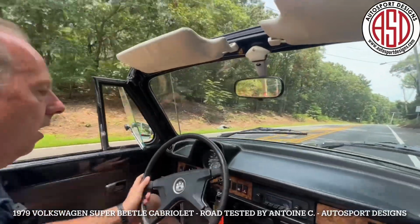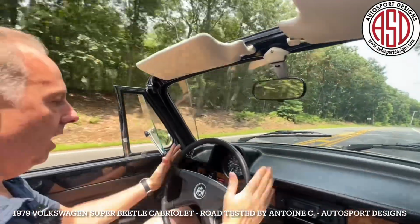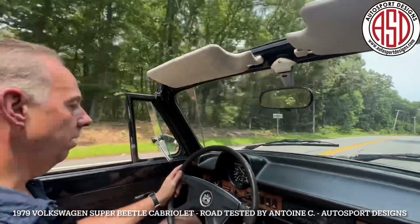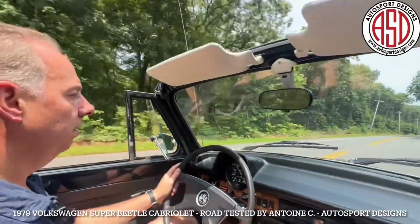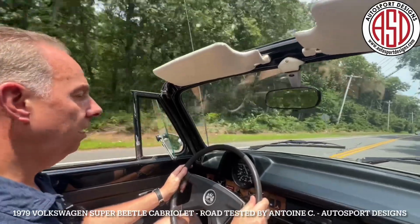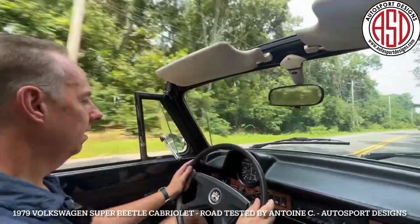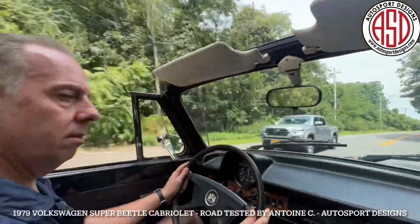All right, so here we are. Open it up. 79 VW Beetle Type 1 convertible. 31,000 original miles, and it feels it. Really solid driving car. Great vent windows, you get great air.